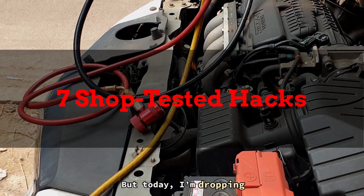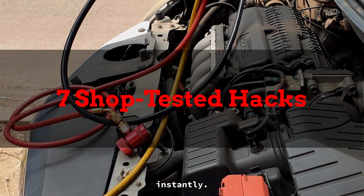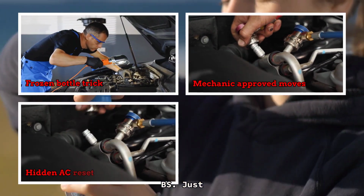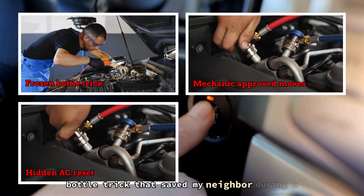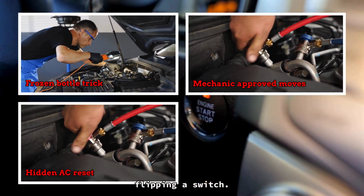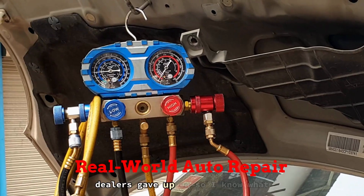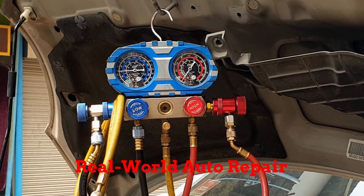But today, I'm dropping 7 shop-tested hacks that'll make your vents blow colder instantly. No upgrades, no BS. Just smart, mechanic-approved moves like the frozen water bottle trick that saved my neighbor during a heat wave, and a hidden AC reset buried in some Hondas and Toyotas that works like flipping a switch. I fixed cars through heat waves and broken systems that dealers gave up on, so I know what actually works, and what's just internet folklore.